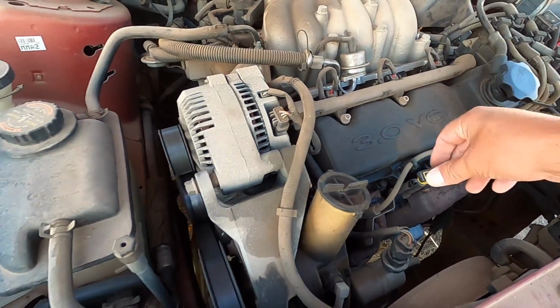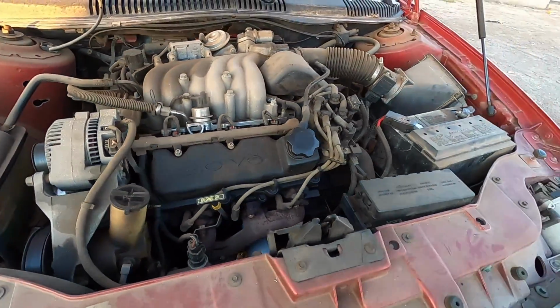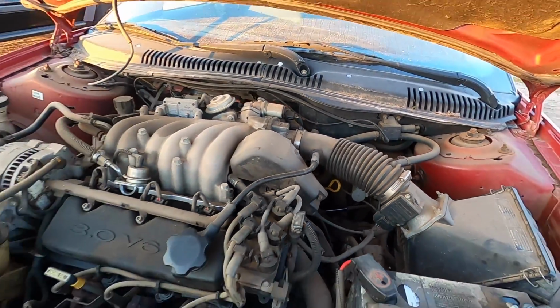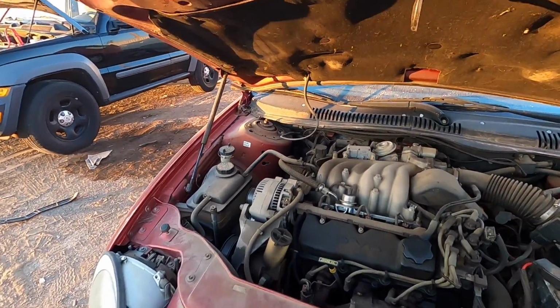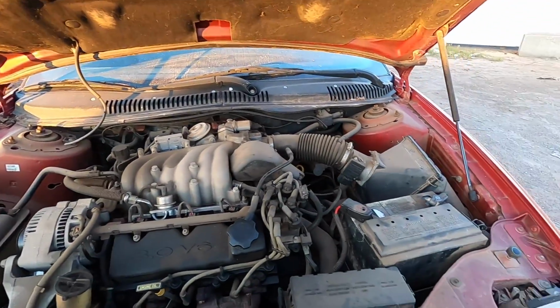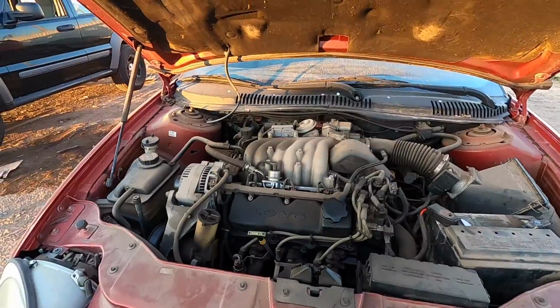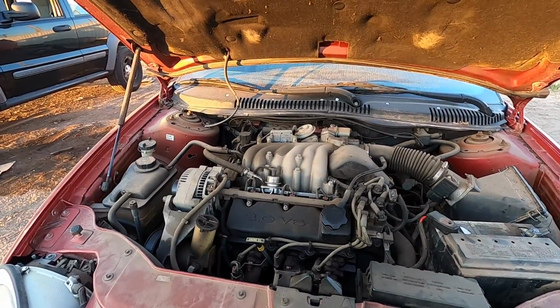Let's put a booster pack on it. Transmissions were kind of notorious for going out on this car. The dipstick is way back there. I'm not going to check that right now. This car looks to be in excellent condition. I am going to grab the booster pack. We're going to hook it up, and we're going to fire it up for the first time, and we're going to drive it back to the house, if it'll make it.